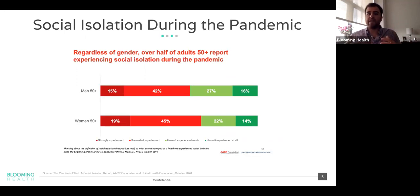We all know this pandemic imposed upon all of us, especially on the older adults, a significant level of social isolation. A recent study by AARP shows that more than half of people 50 years old or older felt social isolation, independent of their gender, during the past year. This is very critical, knowing what the downstream implications of social isolation and disconnectedness from the community are, especially for older adults to get their day-to-day needs met.